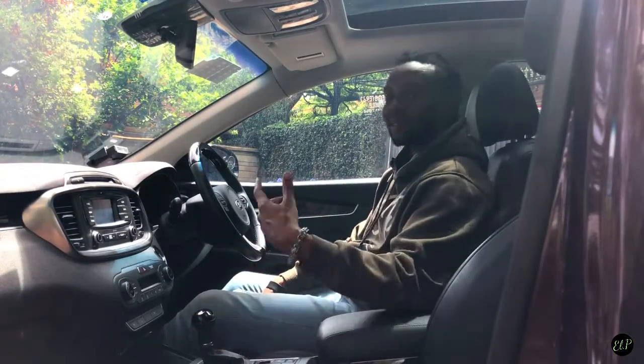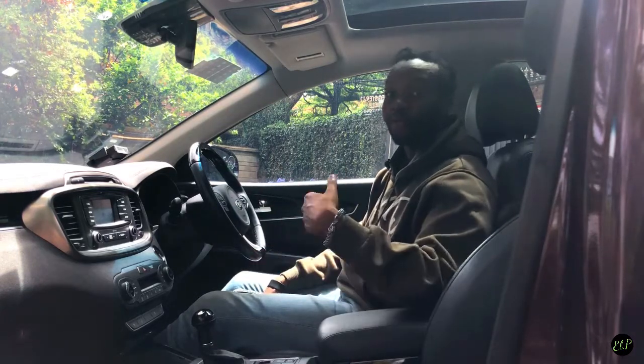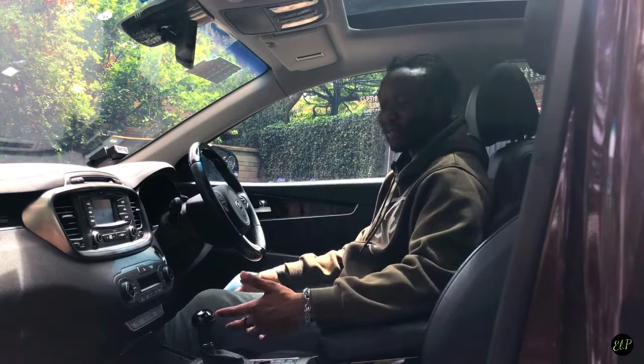And the great thing is that it's heated and cooled. In most cars you get, they're heated, but this one you actually have cooled, which is great for our hot country, to cool down your bum when you get into the car.